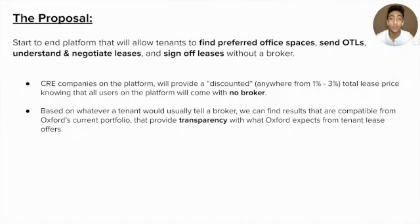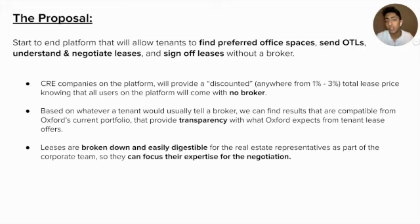So really, this platform will allow for transparency, since they don't need to care about that little dirty dance in between the two parties. They can just directly go to you. The last reason why is because we do exactly what the broker does. We literally take that lease and we break it down completely for the tenant in case they don't have their own legal representation or market information. In cases like startups, this will help them a lot.